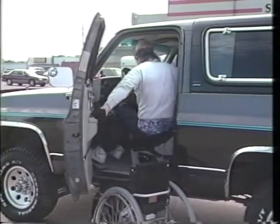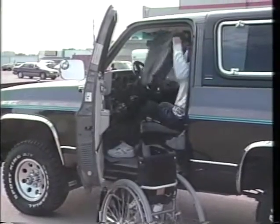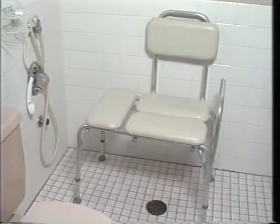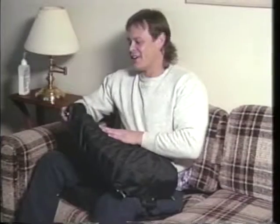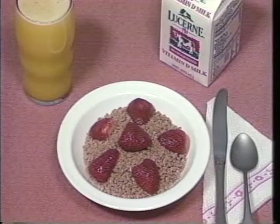Another method of prevention is the use of a seat cushion at all times, in your wheelchair, in the car, even when sitting on a sofa. Use shower and commode chairs that have padded seats. And make sure to periodically check the condition of your cushion.